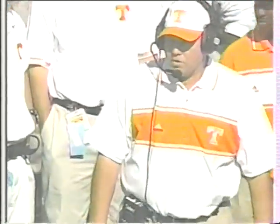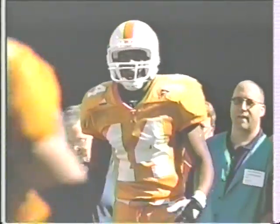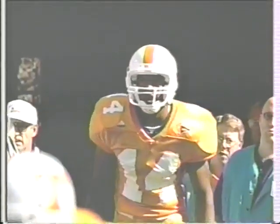Memphis and Tennessee. Of course, the last time they met, one of the great shockers in all of college football, when Memphis won, and that's the only game they have won in the series. Tennessee has won 15 of them.